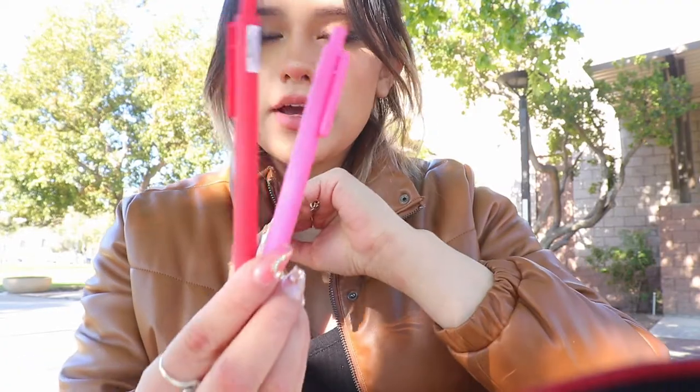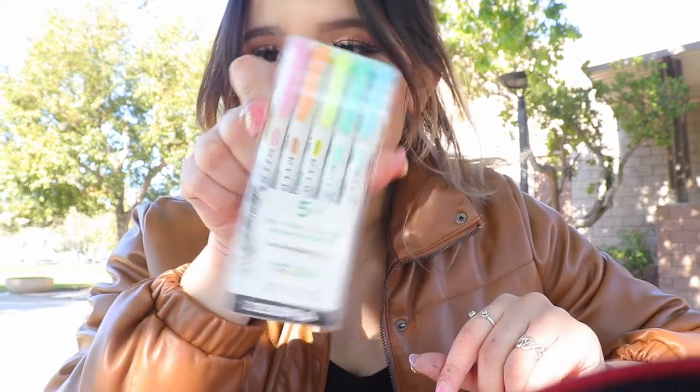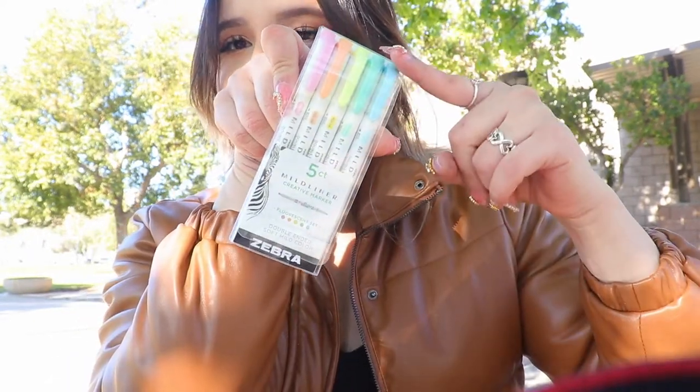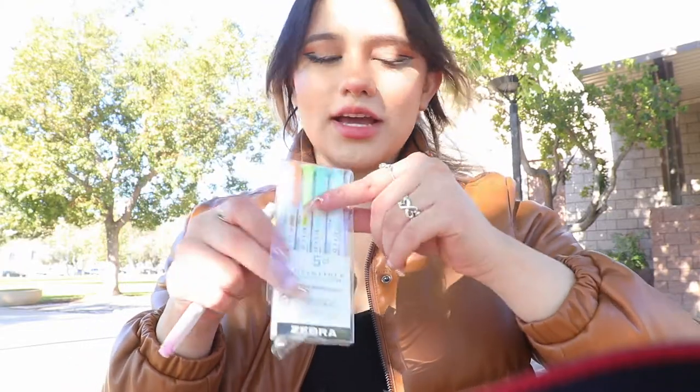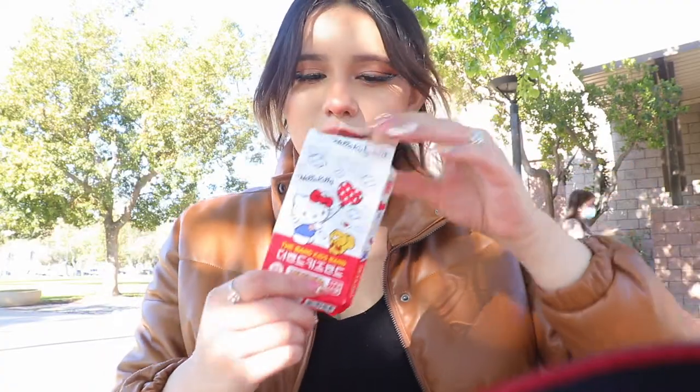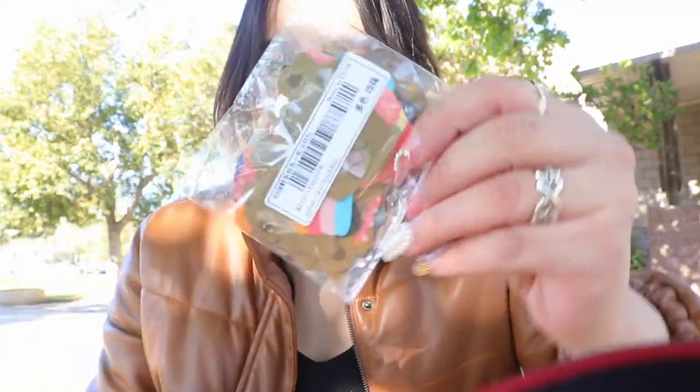Then from Miniso I got two pens. They're double-sided, so one side is thicker and the other side is thinner. I actually thought these ones were for drawing, but they're actually highlighters. Band-aids. You never know if you or your friend gets hurt and you just need to put some on. Little pearls, some bear stickers.